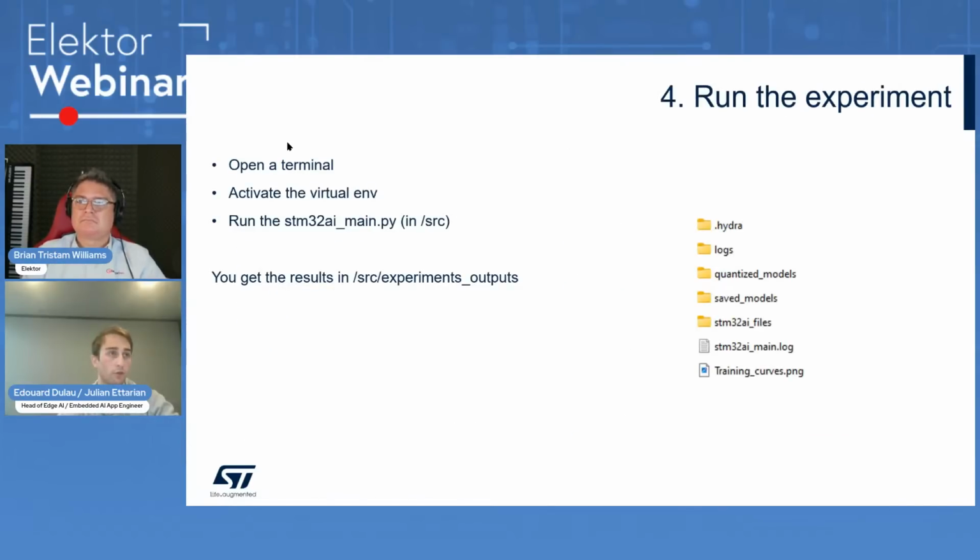Once you have your dataset, your model, and you have defined what you want to do with the user config file, you are ready to run the Python script. So you can open the terminal, activate the virtual environment, and then run the STM32AI Python script. And once it's finished, depending on what you do, it can take some time. Training a model can be quite time consuming.